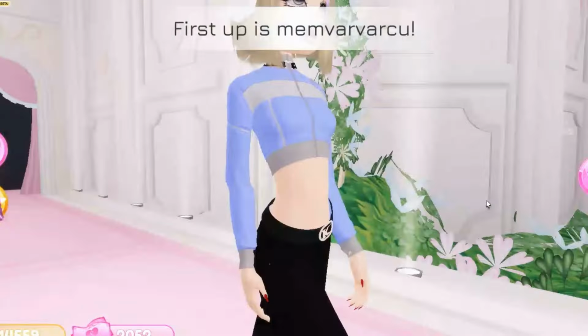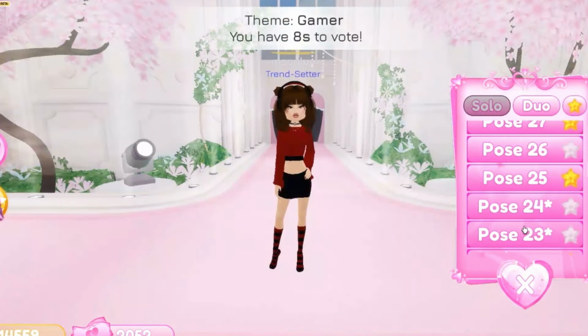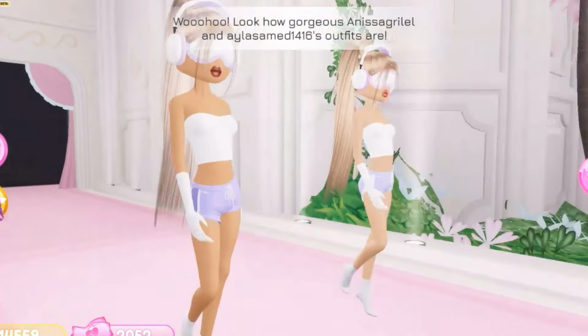This one is pretty. This is mine, guys. I love it. It's so pretty. Pretty. I like the accessories. This one is so pretty.